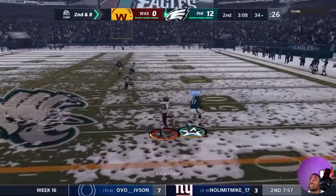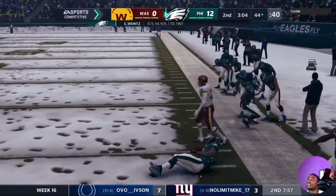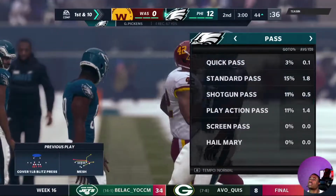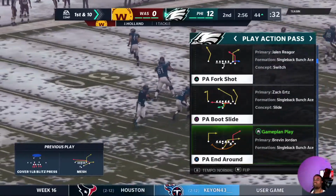Wentz throwing middle, and it's complete. They're going to have another 1st down here as the tackle's made at Washington's 44-yard line. 22 yards on the catch and run, a 1st down.